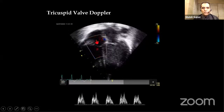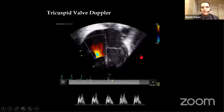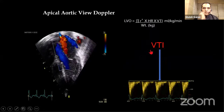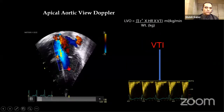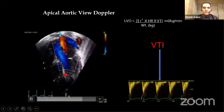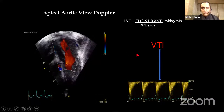But flow from your LA or RA towards your ventricles will be seen as red. And then this is again a Doppler across your mitral valve in an apical 4-chamber view. So this is an apical 5-chamber view. When you put the Dopplers, this is the flow which is being seen in your aorta. Again, this is blue. Why? Because this is your probe and the blood is flowing away from the probe. So that's why it is blue.